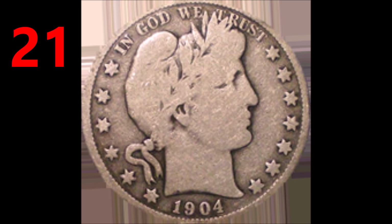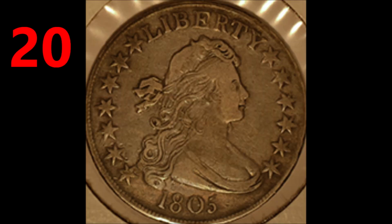It had a mintage of just over half a million coins with a silver content of 90%. So once again, that silver melt is around $5, and the average coin will pull you $60. But there are ones out there that have sold for upwards of $29,000 at auction. The next coin at number 20 is the 1805 Draped Bust half dollar.